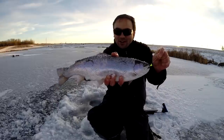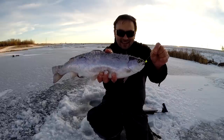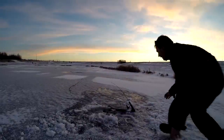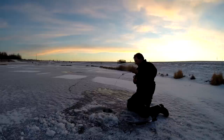Beautiful fat rainbow trout in these stocked Alberta ponds. Shallow, full of food. They grow really fast and can have lots of action in early ice season. He's still there. Still there. He waited for me. Now he's feeling drag. Oh, no, he's still there.